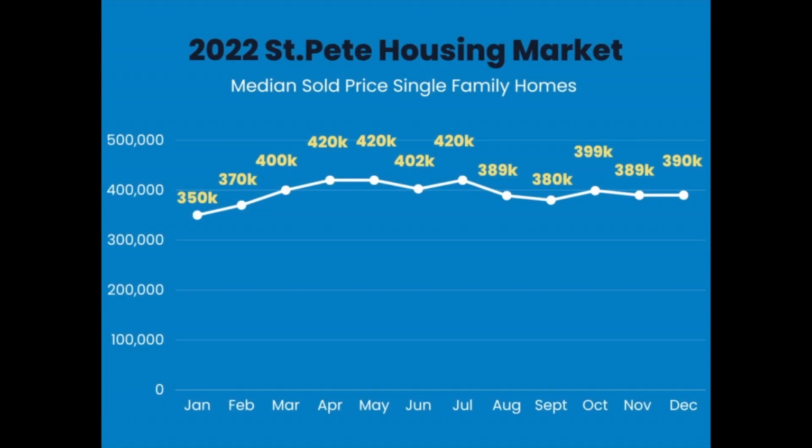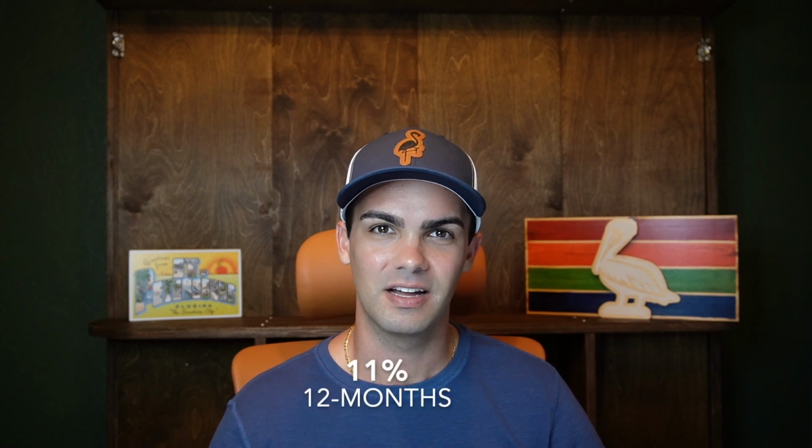So everyone's curious, Josh, what would my home sell for? And same thing with the buyers. What's the median sales price here in St. Pete? Well, this graph right here can show you. So in January, we started with a median sold price, again, single family home, median sold price of $350,000. And that was up about 10 to 20 grand throughout the year, fluctuation, and we ended up at 390 with the median in December. Obviously the highs in May, June, July of around 420 was a little bit more of the lower interest rates and people kind of going after the inventory a little bit more hardcore than they are now. But again, that's up over 11% for a 12-month span.